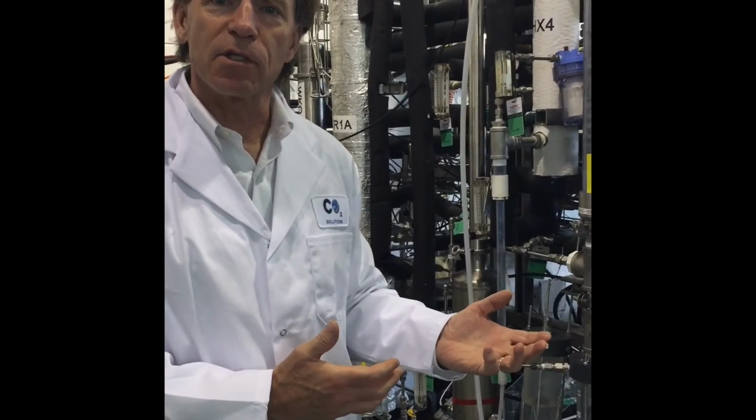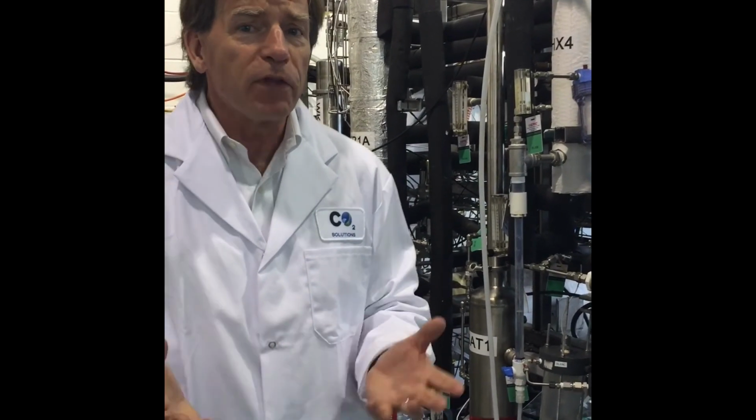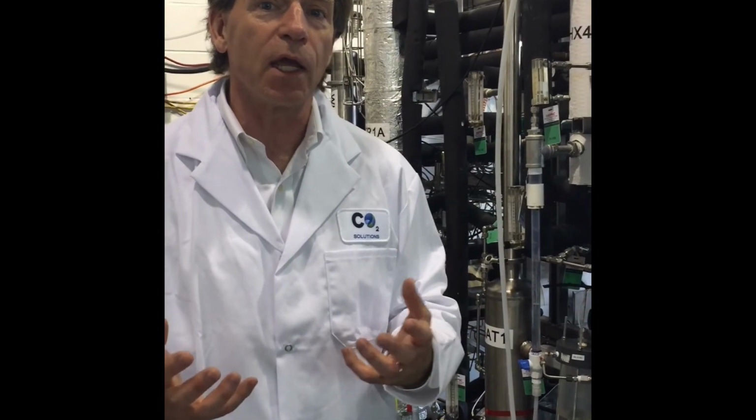And what would success look like is to have many of these types of systems at different scales. We're drawing the CO2 from the sources of industrial emissions. So the IEA estimates that about 15% of the CO2 emissions of today will need to be handled by technology such as this.